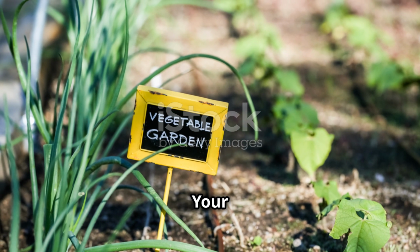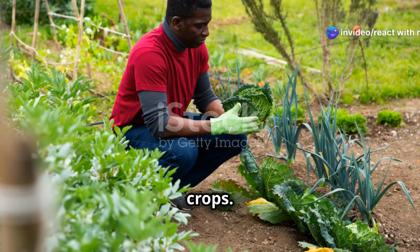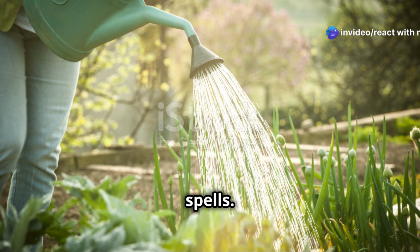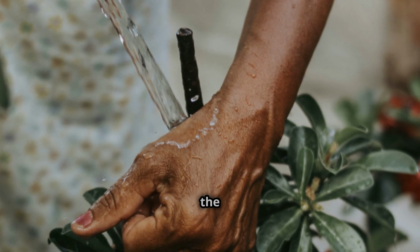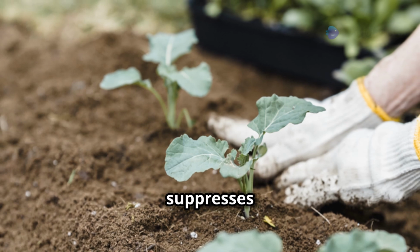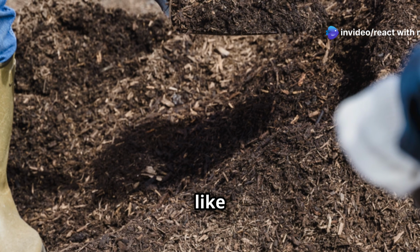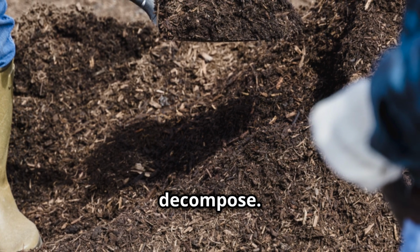Section 4, Tending your patch. Once your garden is planted, it's time to care for your growing crops. Regular watering is crucial, especially during dry spells. Water deeply and consistently, aiming for the base of the plants to avoid wetting the leaves. Mulching around your plants helps retain moisture, suppresses weeds, and regulates soil temperature. Organic mulches like straw, wood chips, or compost also improve soil fertility as they decompose.